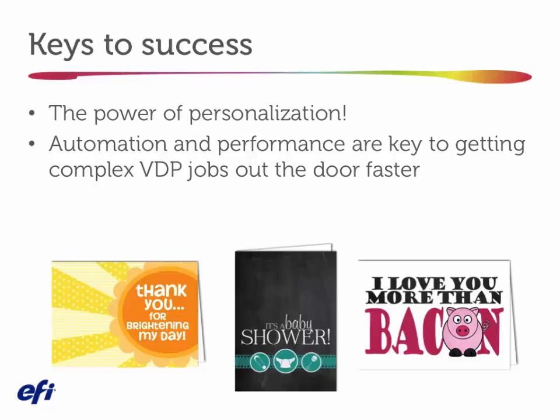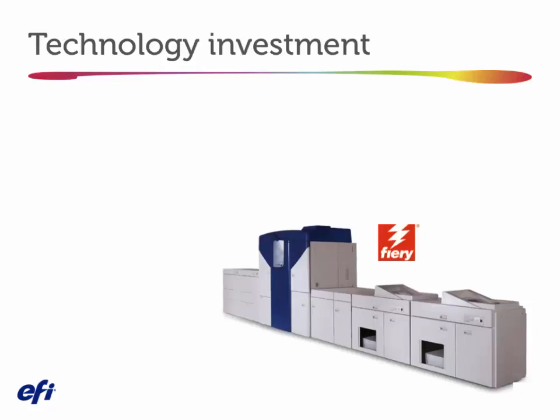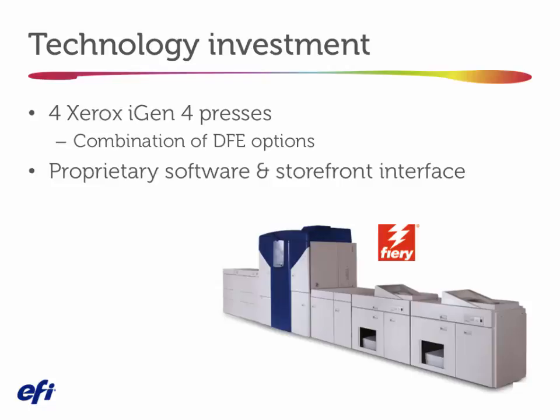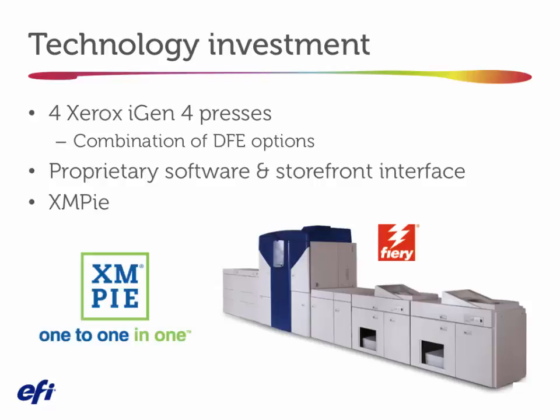Well, why don't you tell us a little bit about all the different technology that you've invested in? We have 4 iDEN 4s that we have here with the different DFE options on a couple of them. And as far as our storefront, the greeting card website that people actually see, and then the back end that takes care of the money, that's all proprietary to us. Another big piece that we use is XMPie. It helps us with traffic flow and getting our cards from the digital onto that greeting card.